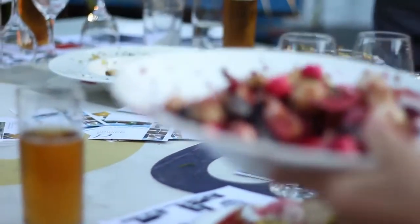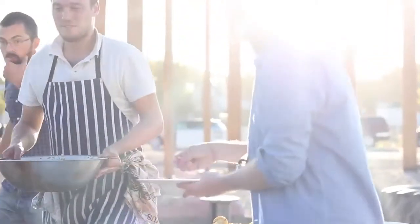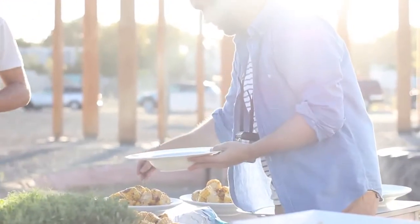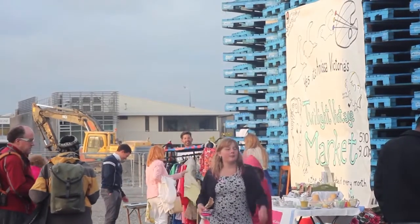I mean, there are lots of other events that happened in the Pallet Pavilion. One of its strengths, I think, was its diversity and flexibility. So it hosted cinema and markets and book launches and lectures and classes and dinners and all those sorts of things. And it was quite wonderful the way it would transform from event to event, or from gig to gig.